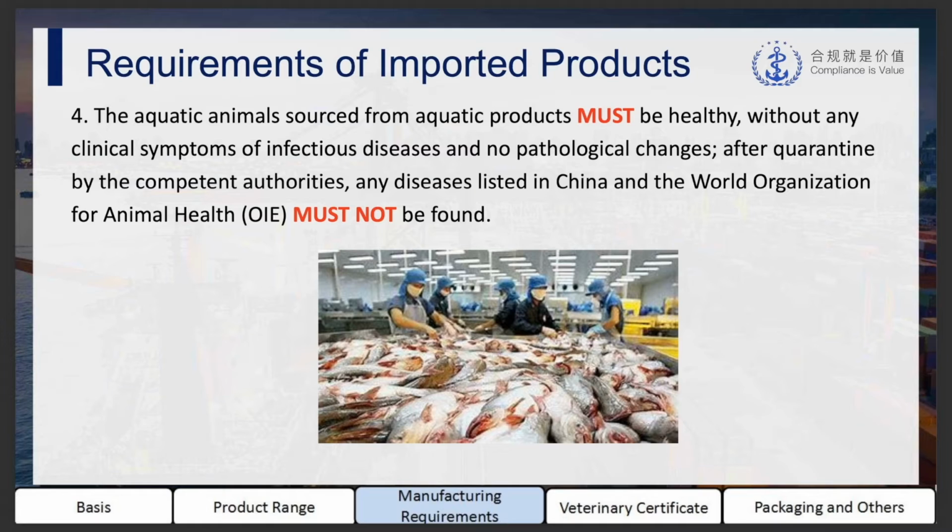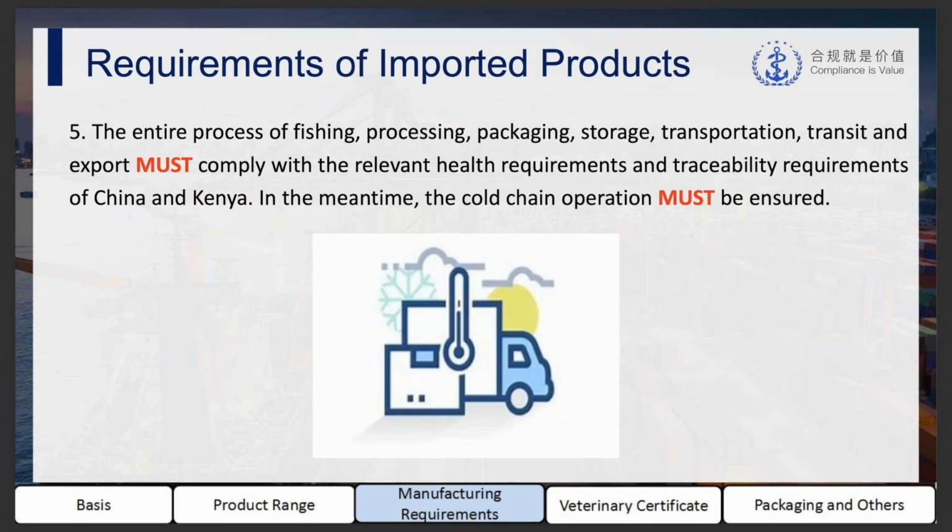4. The aquatic animals sourced for aquatic products must be healthy, without any clinical symptoms of infectious diseases and no pathological changes. After quarantine by the competent authorities, any diseases listed in China and the World Organization for Animal Health must not be found. 5. The entire process of fishing, processing, packaging, storage, transportation, transit, and export must comply with the relevant health requirements and traceability requirements of China and Kenya. In the meantime, the cold chain operation must be ensured.